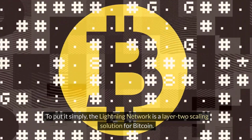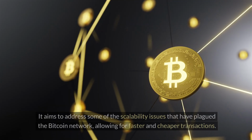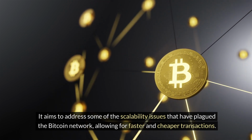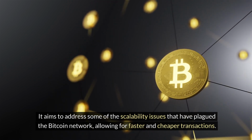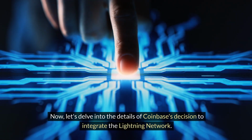To put it simply, the Lightning Network is a Layer 2 scaling solution for Bitcoin. It aims to address some of the scalability issues that have plagued the Bitcoin network, allowing for faster and cheaper transactions. Now, let's delve into the details of Coinbase's decision to integrate the Lightning Network.